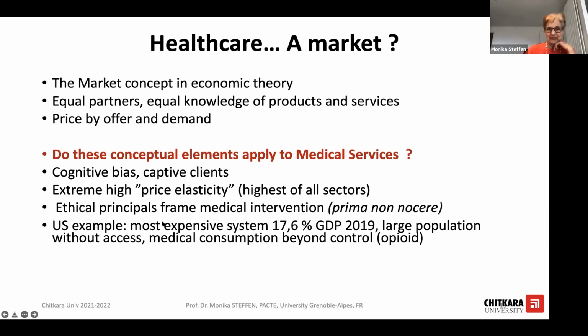And look at the US example, the most expensive healthcare system in the world. In 2019, before COVID, they spent nearly 18%, I said it already, of their GDP on healthcare. And they have a large population without access. And they have medical consumption beyond control. There is this opioid epidemic. People take too many painkillers, and they die by thousands, and they carry on taking these pills, and nobody is there to stop it. And the same we had with cigarettes. So all this means that healthcare is not really corresponding to what in economic theory we call a market. And if you make it a market, then you have things like the US example: pay a lot of money for poor results.